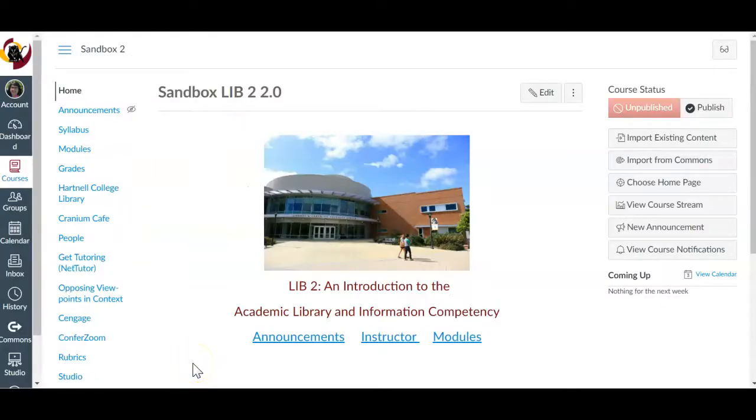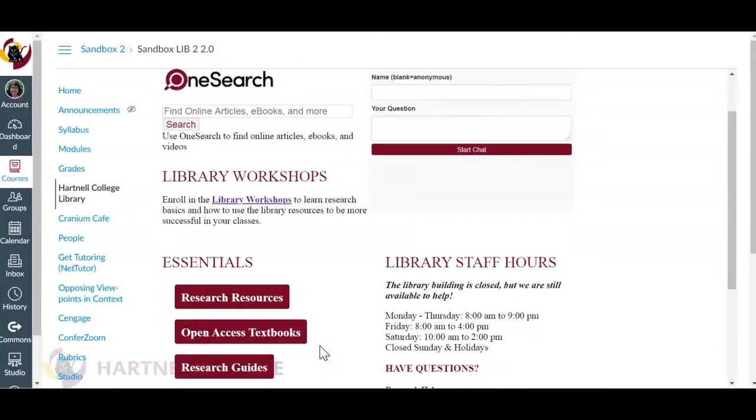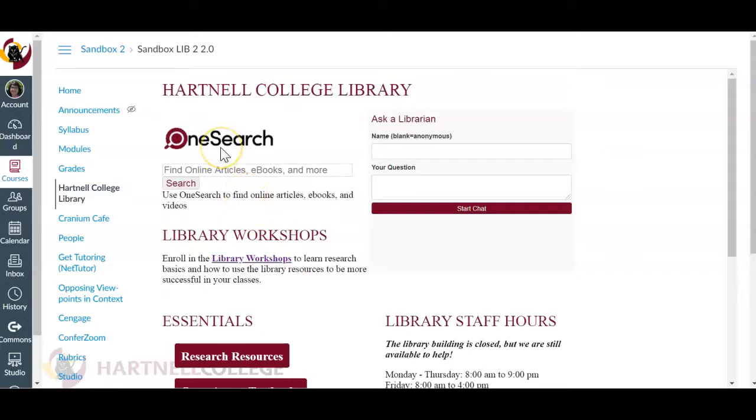Here is a feature that will be super useful for you in your studies. When you are in your ECE class in Canvas, or any of your classes in Canvas, look for the link to the library in the left navigation bar. Once you click on this link, you'll see all the resources we've just been looking at. Here's OneSearch. You can search for articles or ebooks right from this box.